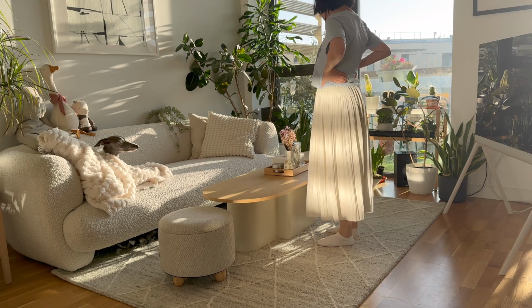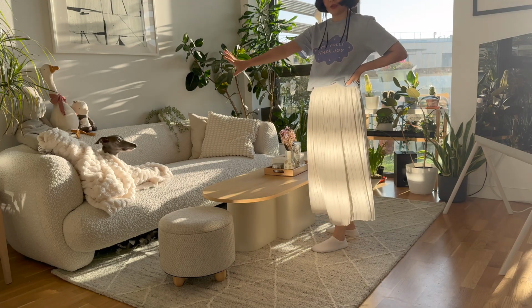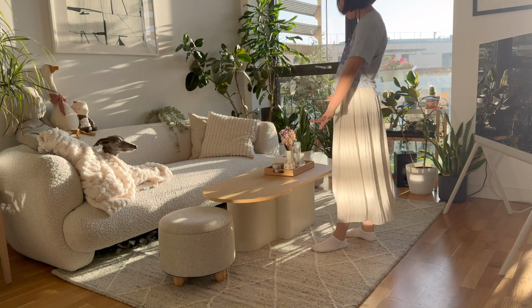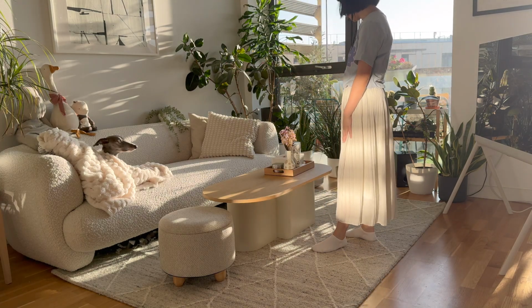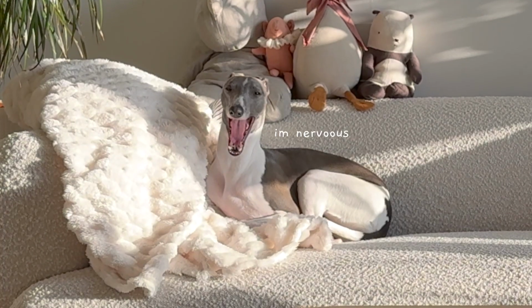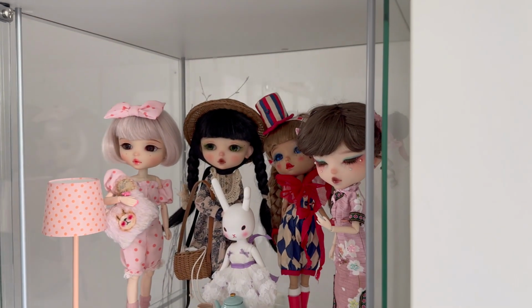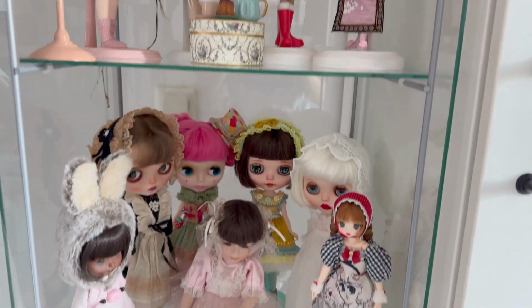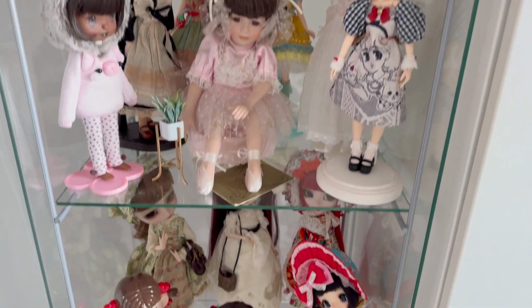Since my studio table is quite messy at the moment, I've decided to lay them out here on my living room sofa and table. Perhaps some of you may think that I have a large collection of dolls curated in many different cabinets. However, I only have one IKEA D12 glass cabinet. And that sort of limits the amount of collections I have.